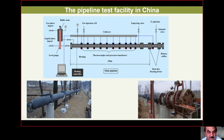These are 2 photographs of the pipeline here. This one on the left is one end of the pipeline, and this is the other end of the pipeline, the release end of the pipeline. You can see here is a hole, basically behind it is a diaphragm. Once the pipeline is pressurized, whenever we wanted to do a release experiment, this diaphragm was ruptured and we started taking our measurements.